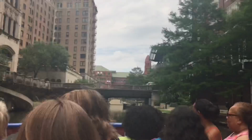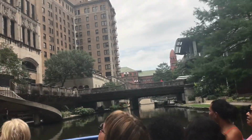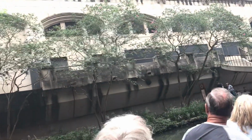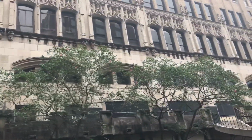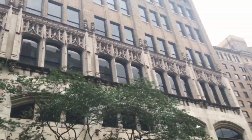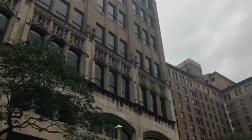Now if you take a look at about first floor street level on our Tower Life building, you see those faces that go all the way across. Well, those are grotesques. They were made to ward off evil spirits and give good luck, which did end up happening because a few months after the building opened, the stock market crashed and the building was sold for $275,000. It was originally bought for $3 million.